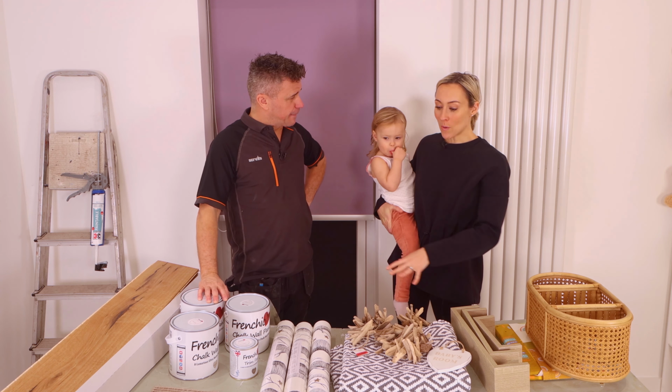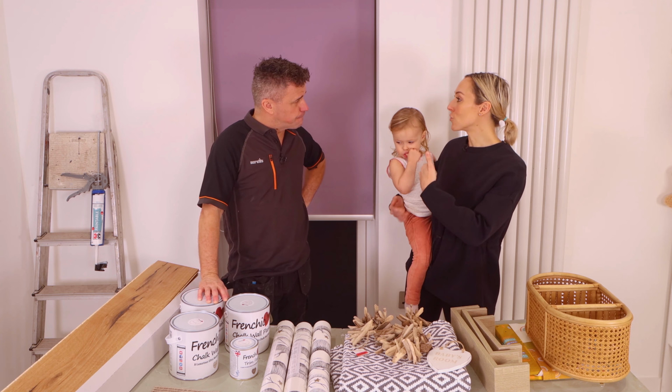Well, basically I went for something that I think he can grow with. So I stayed away from all the baby blue. I thought we'd only probably get a year out of that. So actually, if we'd done it when he was born, it would be getting changed now, wouldn't it?